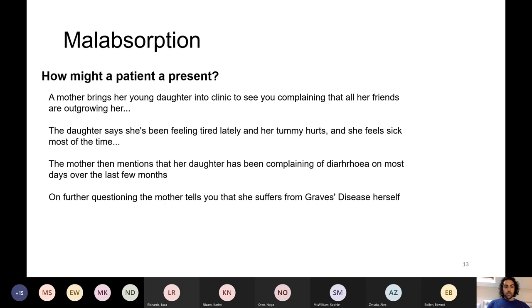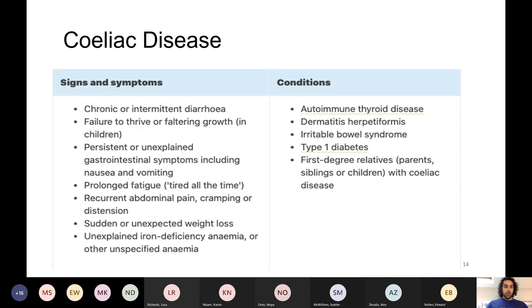So how might a patient present with celiac disease? Typically it's a younger patient. The mother is saying that all the friends are outgrowing her, so basically failure to thrive. She's feeling tired, she's probably malnourished, she's got some abdominal pain, and she feels sick most of the time. This is probably due to the fact that she's eating foods with gluten in that are upsetting her. And also you get the altered bowel habits of diarrhea, and the mother herself also has Graves' disease. So celiac disease is an autoimmune condition. As I've mentioned, it's sensitivity to the protein gluten. It affects around 1% of the population, so relatively common. Repeated exposure to the gluten causes villous atrophy, which in turn causes malabsorption. I won't read these out to you, but as I've mentioned, it's related to other autoimmune conditions, and the classic signs and symptoms are what I've explained in the stem of that SBA.